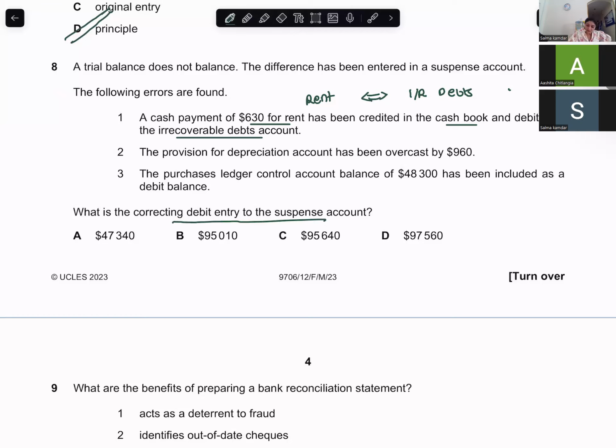Provision for doubtful debts, provision for depreciation has been overcast. Provision has which balance? Provision has a credit balance. If it is overcast, then what do you do? Debit, the opposite side. So the rectification entry for this would be provision for depreciation debit, 960, and suspense credit, 960. Are you with me? Okay, fine. Read the next one.